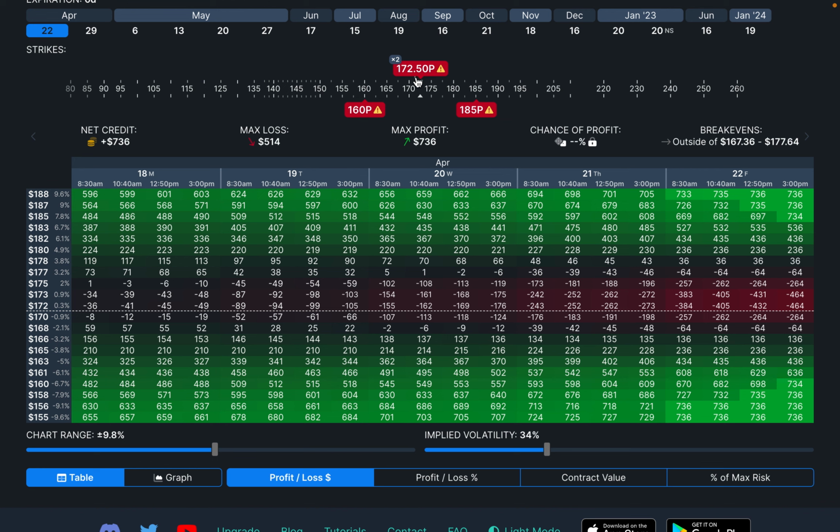Now that's very unlikely to happen. And as you can see, if it starts to go up, you start to lose less and less. If it starts to go down below the strike here of the put you bought, you start to lose less and less as well. Okay, so keep in mind your max loss is only realized at exactly one price, 172.50 for this one on the expiration here.